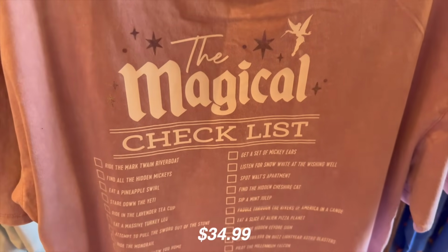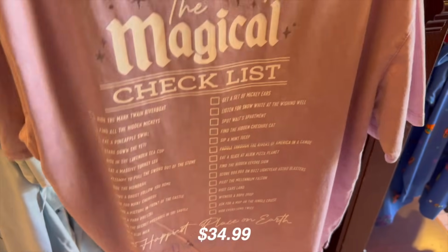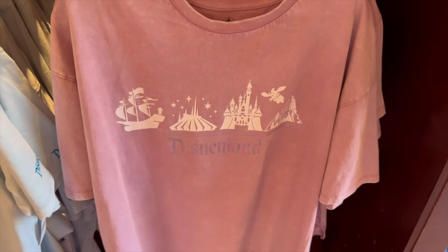So the magical checklist, it gives you everything that you actually need to do at Disneyland, which is really fun. So this actually is not too bad of a shirt. I feel like this is one of the better ones and more thought through.